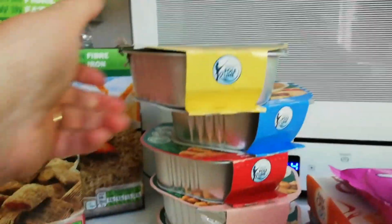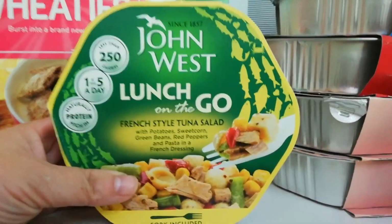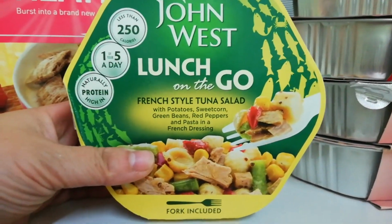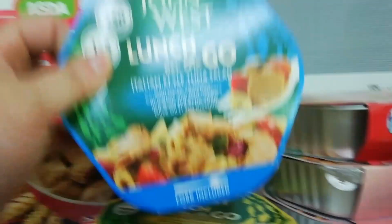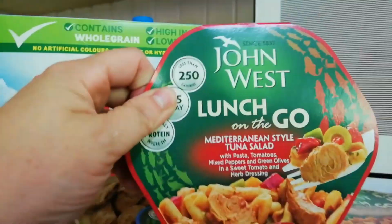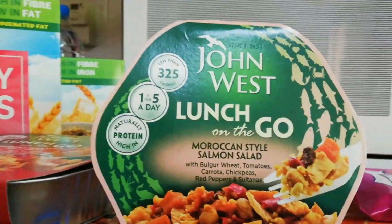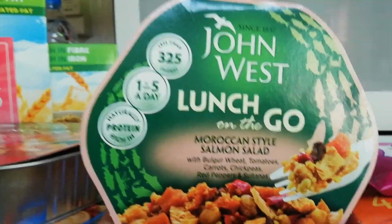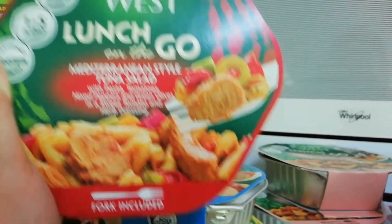Now, these are Jack's lunches, but looking at the calories, they're not too bad actually for a lunch. So it's the John West Lunch and Go. This is the French style tuna salad. Now that's less than 250 calories, as is the Italian style tuna salad, and also the Mediterranean style tuna salad. They're all less than 250 calories, and he also got the Moroccan style salmon salad, and that's less than 325 calories. Now he really enjoys taking them to work. They're dead simple and they keep him really quite full because they've got quite a bit of protein in them.